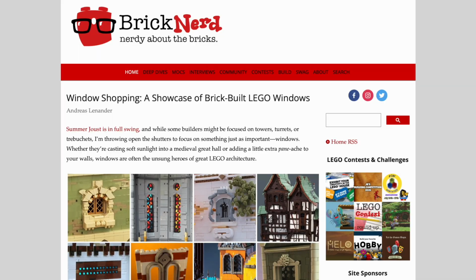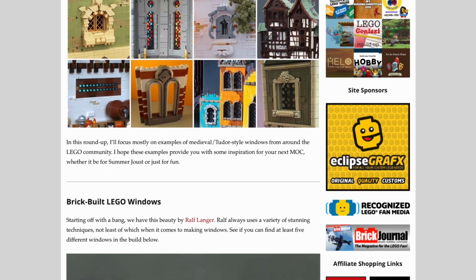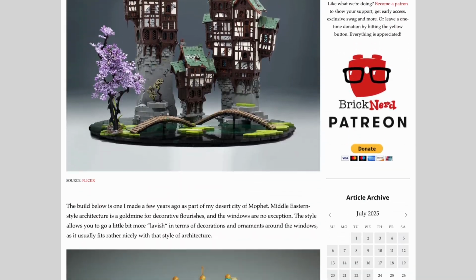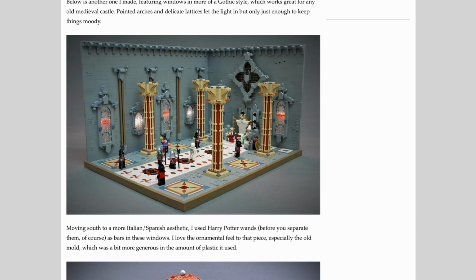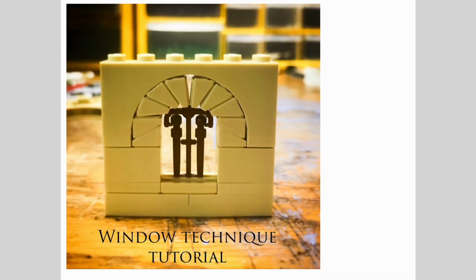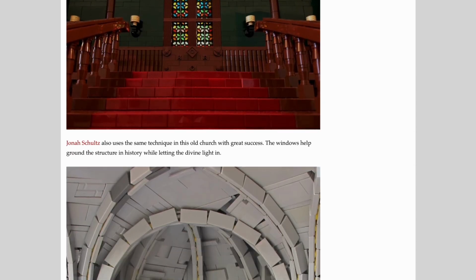Next up, we have an article about windows by Andreas Lenander, great builder. So again, like we talked earlier about bridges, here you have a lot of interesting examples, a lot of interesting techniques, a lot of very good builders featured here about windows. So definitely go and check it out if you want to improve your skill as a moc builder.